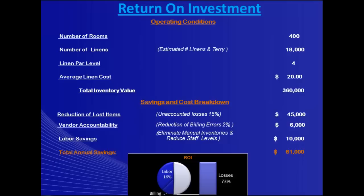Typically, hotels carry a 4-par. We believe with this system that they can reduce their par level, which is a real cost item for them in keeping up with what they need on property at all times. The average cost of a linen is $20. That takes into consideration beach towels down to hand towels, so the average cost is $20. At some of the 5-star properties, there are linens worth up to $100. So in this case, the inventory value of the items within a 400-room hotel would be approximately $360,000. Out of that, based on the reports we're getting back now, we anticipate that with our system we can eliminate about 15% of the losses.